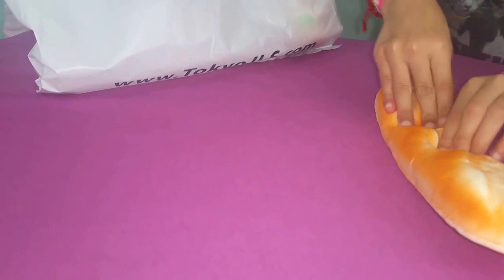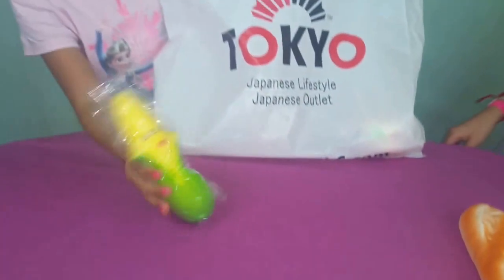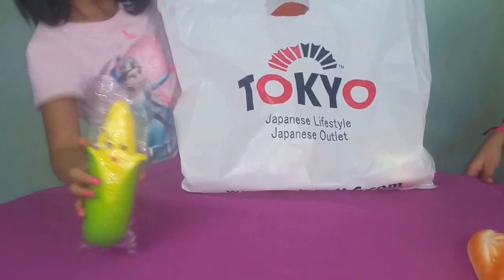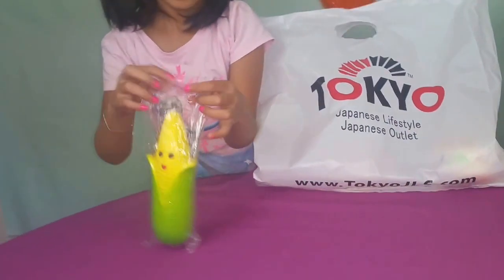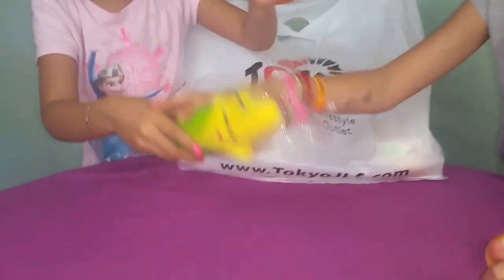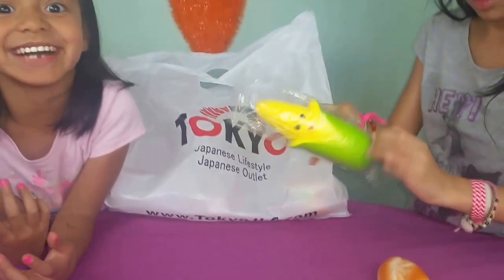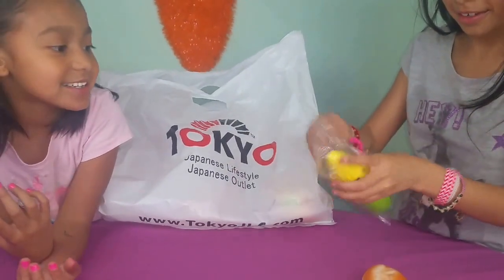Let's put it here. Let's see it. Oh, totally squishy. And Luna got the corn, guys. She fell in love with the corn and she saw. Look at how big the squishies are. Because I love corn. I love corn, that's why. Yeah, we got so excited about corn when we saw the squishy, guys.